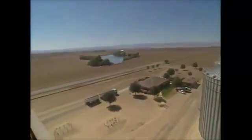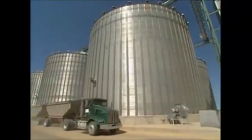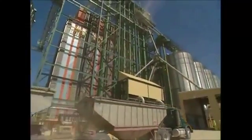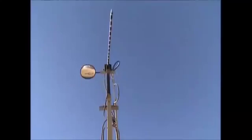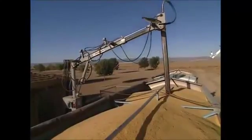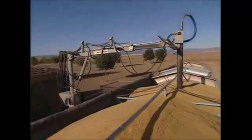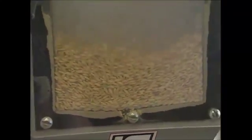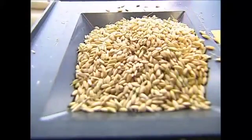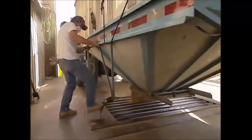During harvesting season, up to 3,600 tons of rice arrive at this plant every day. The delivery is weighed and a sample is taken to monitor the quality of each load. Once it's been registered, the load is released to begin its long journey through the plant.